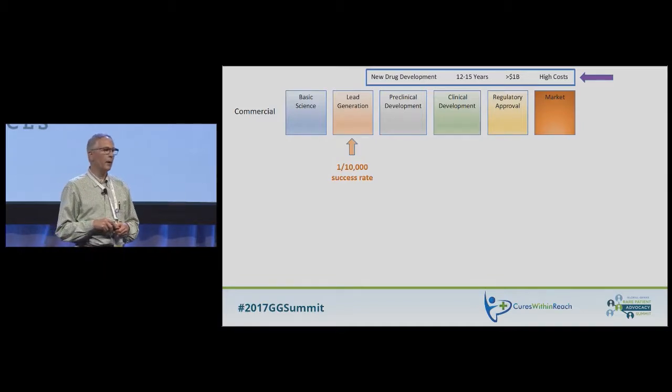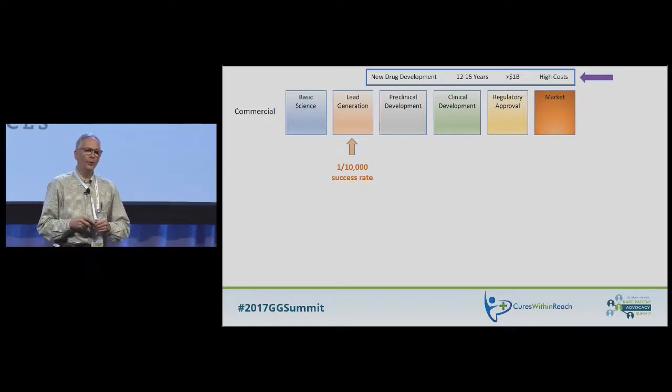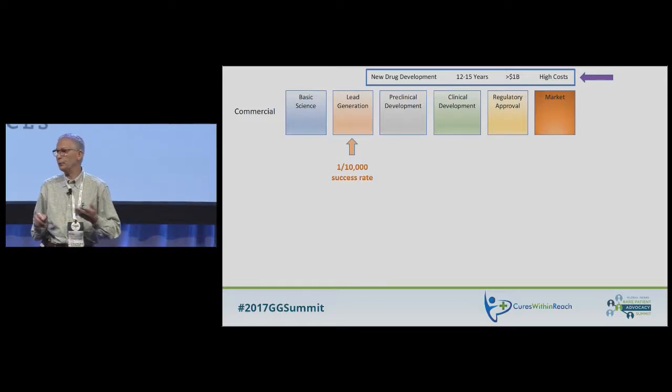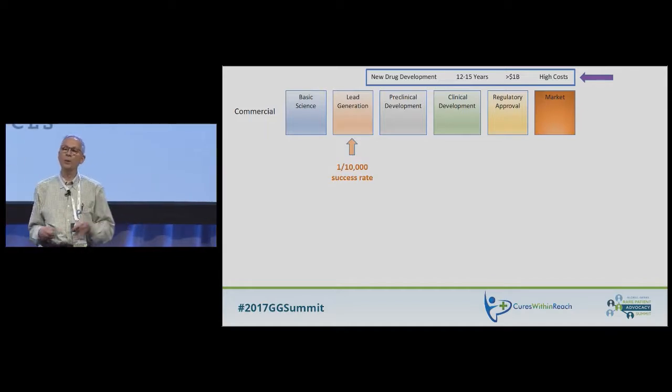Because the development might have cost over $1 billion with all those together. And it's taken, as you can see up here, sometimes as much as 12 to 15 or 17 years between the time you discover the lead and the time it gets to market.